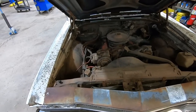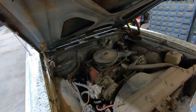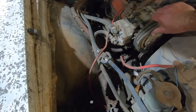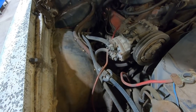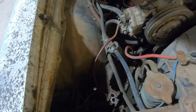Anywho, it's a small block. It's a two barrel. It says 307 on the air cleaner, but hopefully somebody swapped in, you know, a DZ302. AC belt's not hooked up, unfortunately. Dang it. It does have, oh, that's the AC lines. I was gonna say, is that an inline block heater? Looks like the battery tray area is all rusted out, of course.